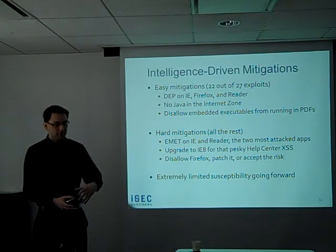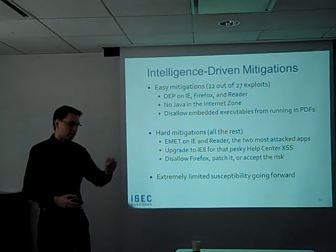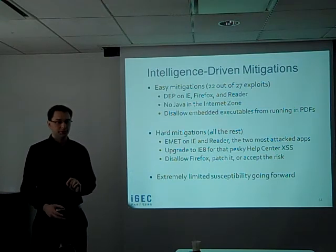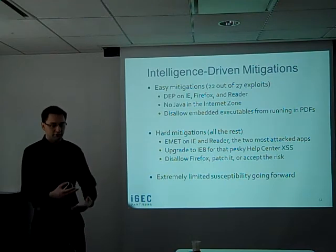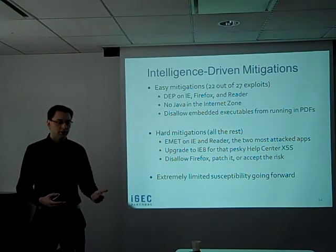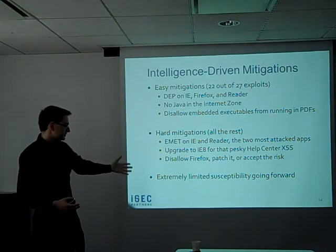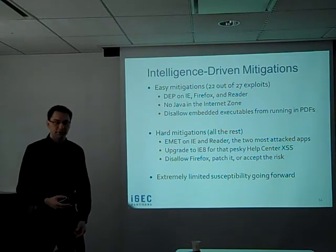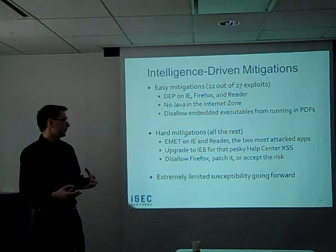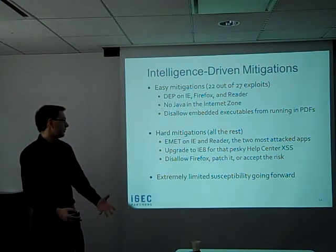The vulnerability allows people to gain access to your computer, but in this case, now we know exactly who could gain access to your computer and how likely it is that they're going to gain access to your computer. And that may be easier for you to accept as a business or to argue that Firefox is not worth the risk of installing on your corporate desktop. And then these mitigations ensure that you have very limited susceptibility going forward based on other information that I've presented and we'll talk about later.